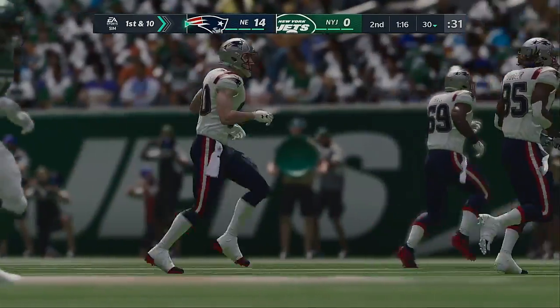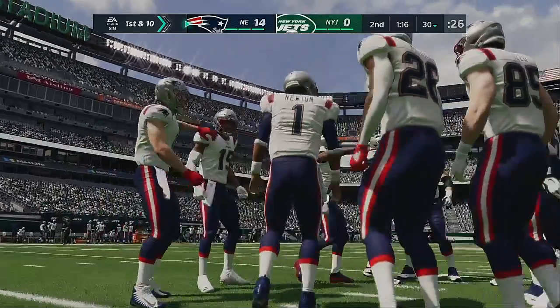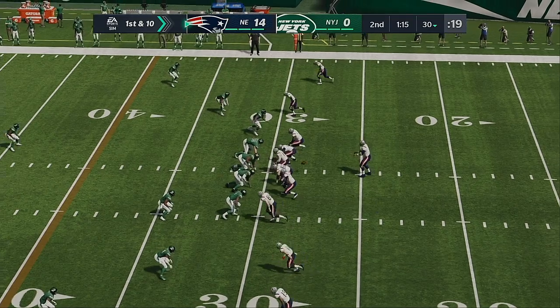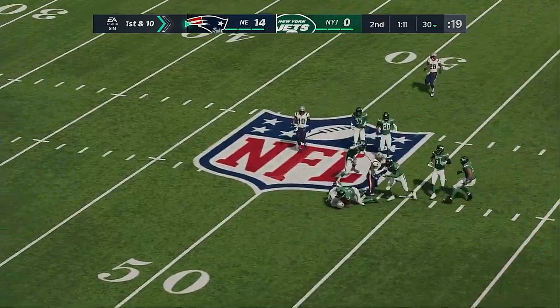Still more than a minute to go, so you know, there is time if they want to mount something here. Not only time, but they have three timeouts at their disposal as well. So that changes everything that you're doing here. Without those timeouts, you can only work the sidelines, hoping to get out of bounds. Here, the middle of the field is still available because you can call timeout and regroup.